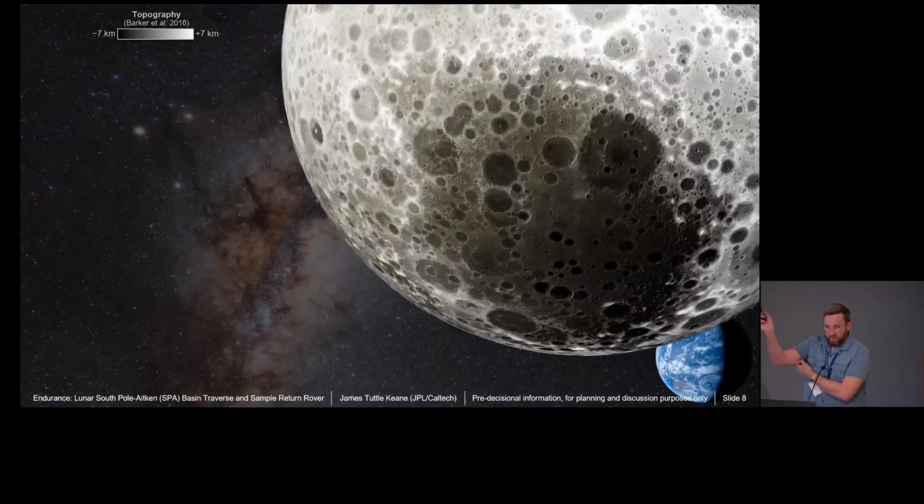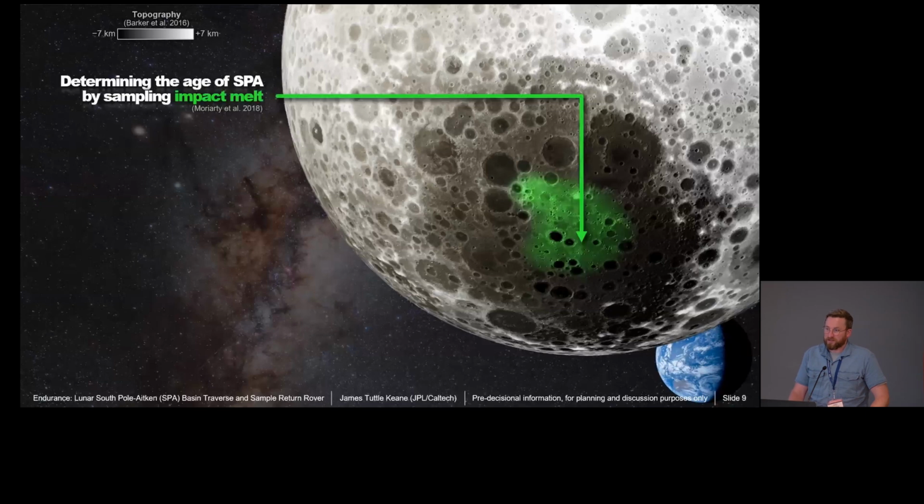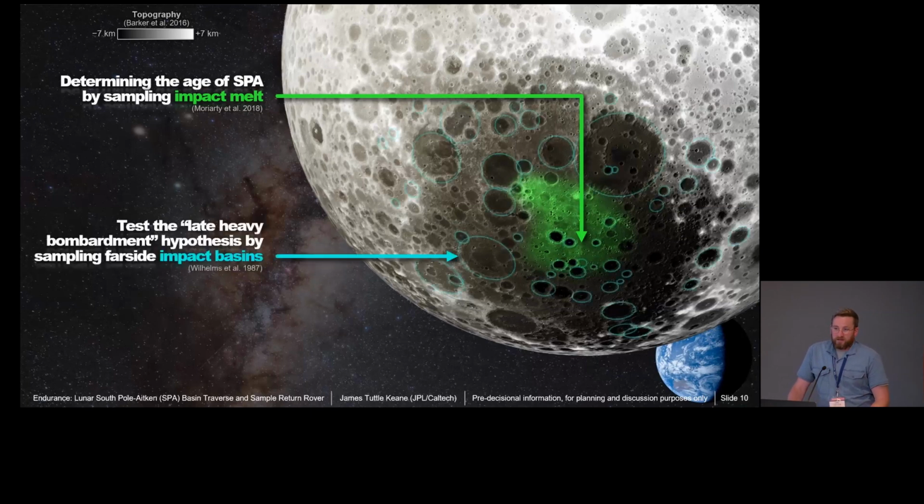So going back to this map of the moon, SPA sample return has been a priority for a very long time, basically as long as we've known that the basin exists. But one of the big challenges is that this is a very diverse basin, and it's hard to know exactly where to go to definitively answer all the science questions that exist. So for example, if you want to date SPA, there are lots of ideas about where you might want to go to do that. One idea is to go to the middle of the basin and grab a hypothesized impact melt.